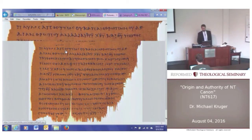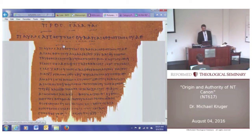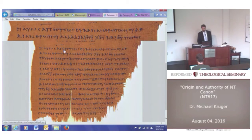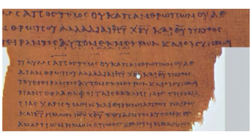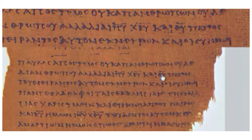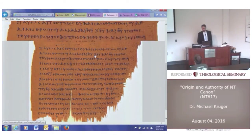Look, you can even zoom in on it here. This is pretty remarkable. Paul, an apostle of Christ Jesus, not according to the will of men. And you see a couple of the nomina sacra, right here and right here, and right here. So Jesus Christ and God, is that Patros? This is a fascinating little text, and it just gives you an example of the feel of P46, our earliest collection of Paul's letters.